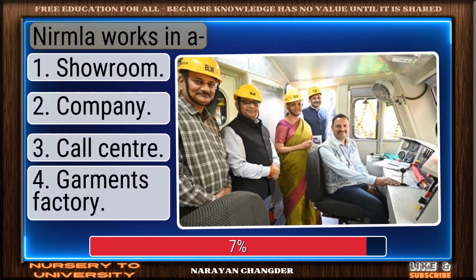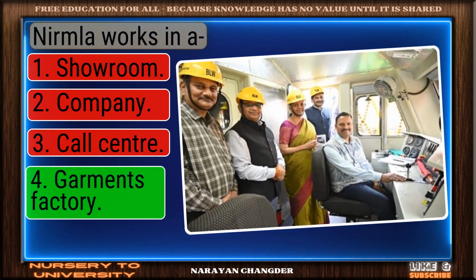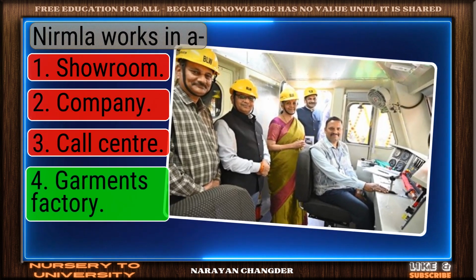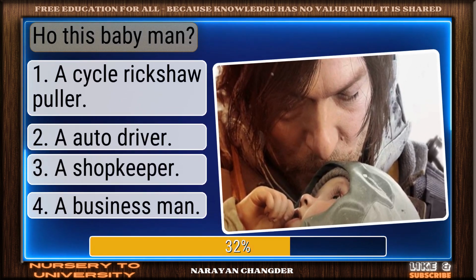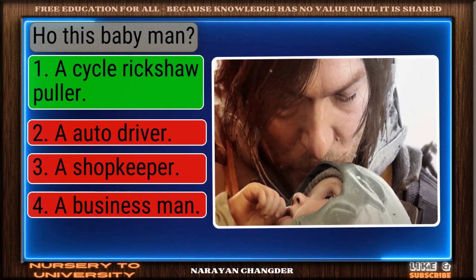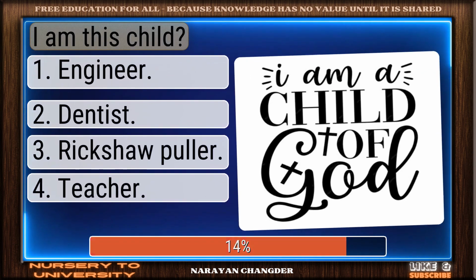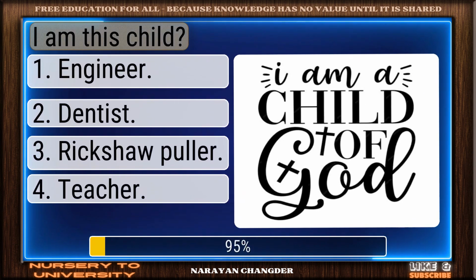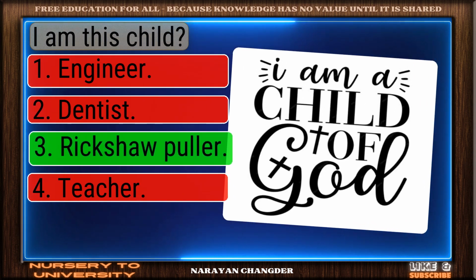Nirmala works in a? Correct. Garments factory is the right answer. Hold this, baby man. Smart move. A cycle rickshaw puller is an accurate answer. I am this child. Perfect. Rickshaw puller is the correct choice.